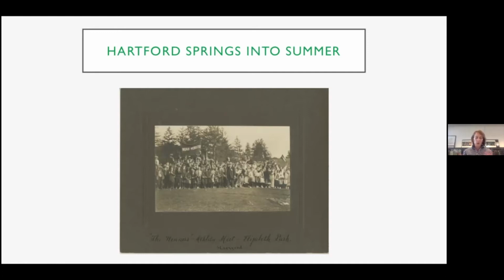But since Hartford Springs into Summer is a celebration of the summer to come and hopefully something of a more normal summer, we decided to limit the photos to show how people used the parks during the months of May to September. And we also decided to limit the time period that we were focused on to the first half of the 20th century. So this narrowed focus definitely helped, but it was still very difficult to choose.